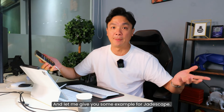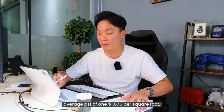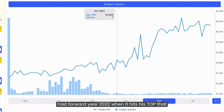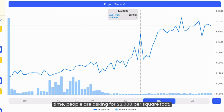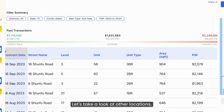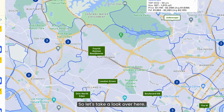And let me give you some examples. For Jadescape, during the launch period, it was selling at an average PSF of $1,675 per square foot. Fast forward to year 2022, when it hits its TOP, that time people are asking for $2,000 per square foot. They're also transacting at $1,940 per square foot. So it's about 20% profit. Let's take a look at other locations. You tell me, Marcus, maybe that location is different. So let's take a look.